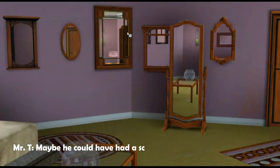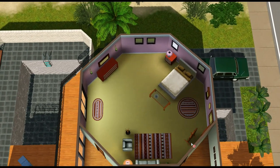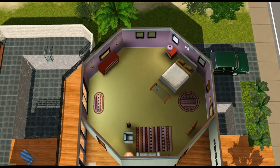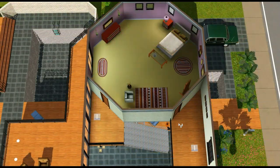Non mais tu vois, il aurait pu mettre une genre de plaque en miroir, mais là il a mis 1, 2, 3... So, let's count. I think it's 8. Yes. Okay. 1, 2, 3, 4, 5, 6, 7, 8. T'as noté? There, you need to do that, yeah.